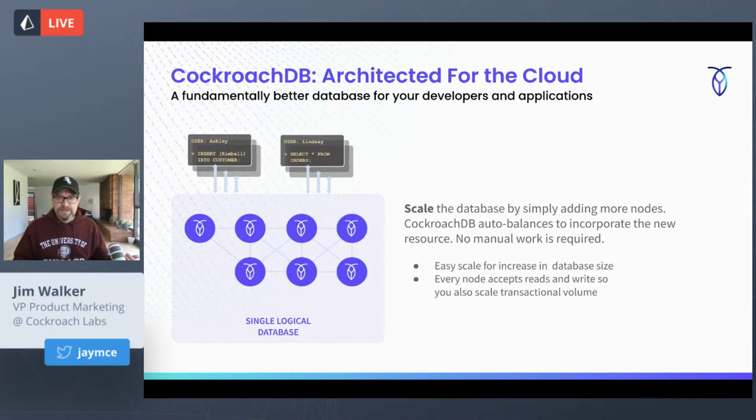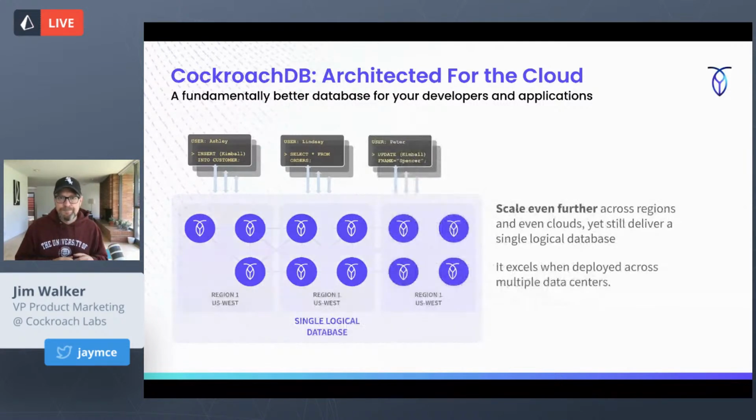Because we actually have architecture for scale. You simply spin up a node, point it at the cluster, and you have scale. You have this horizontal scale. No need to do manual sharding. No need to deal with all these complex operations to get scale. We can even scale further beyond a single data center.